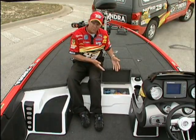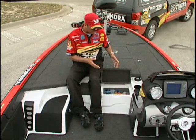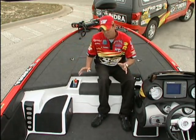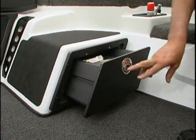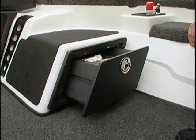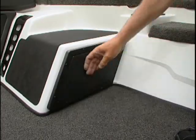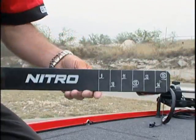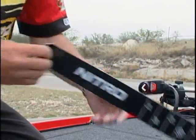I've got a cooler that's insulated. It'll keep all my drinks cold all day long, any of my snacks or sandwiches. Right here, this is a really neat feature. I've got these 2 slide-out accessory boxes, one on each side that I can keep extra things. I keep spare line, my sunglasses, my wallet, keys, things like that in there. Then I've got a slide-out measuring stick that's easy to access in case I need to measure a bass.